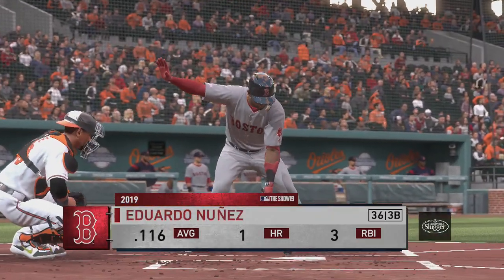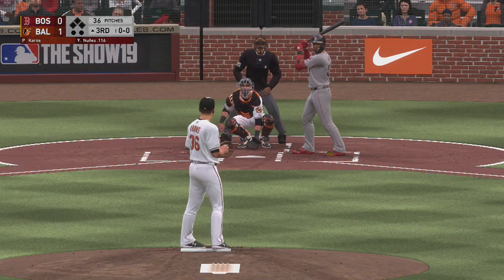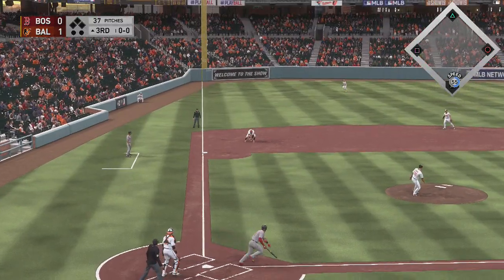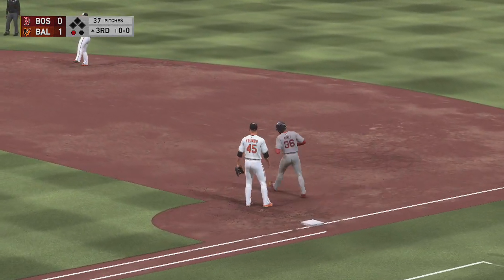Leading off the inning, Eduardo Nunez, and they'll need him to get something going here. Third baseman, Eduardo Nunez. First pitch coming. Here it is. A bouncer to the left side. Nunez is up with it. Throw to first in time, and the leadoff man is gone to start the third.